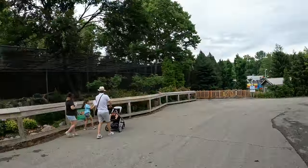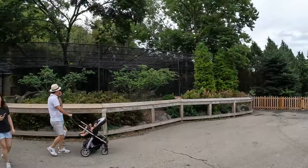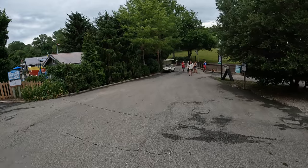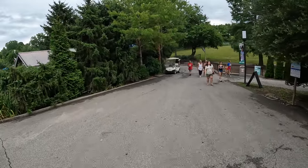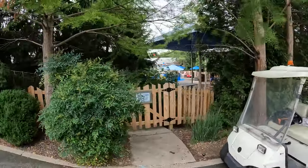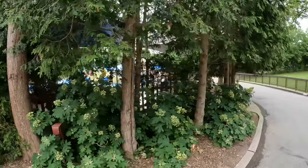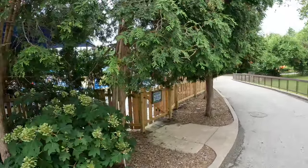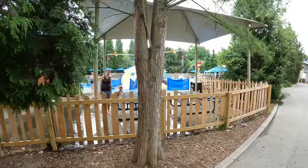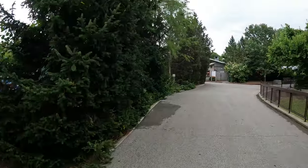And we got the jaguar over here, which he is actually out pacing. But we're still making our way to the objective, which is kind of all the way to the opposite side of the zoo from the entrance. I think I've got the splash pad open. The splash pad is for the kids. Kind of have some fun. Pretty popular and a good way to cool off.